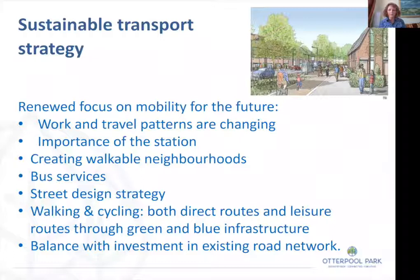And I think the last few months has really demonstrated that what's really important to people is access to local facilities, walkable communities, less use of the car. And I think all of that plays to our strengths, in addition to the fact we've got a station on site. So the work that WSP are doing with us, we hope will bring a real kind of shift in thinking towards really aiming to be sustainable in terms of transport.